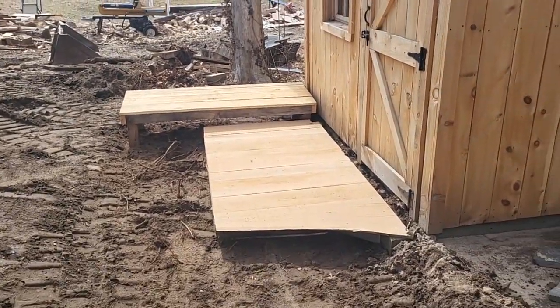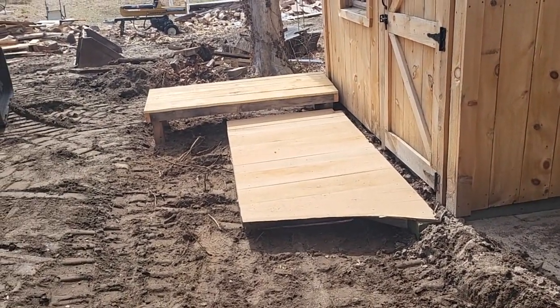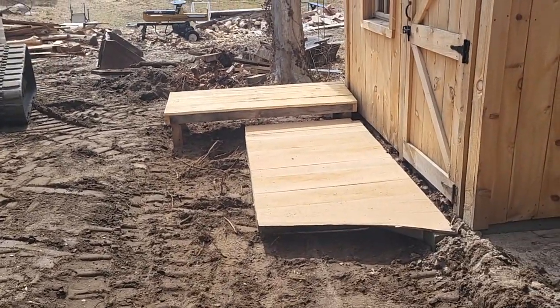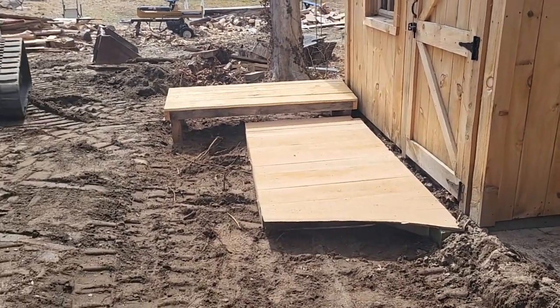All right, well, I appreciate the watch. I don't think you learned anything, but hopefully it's just a cool little project to put a chair out here and be able to sit in the summertime and have my coffee and everything, and place maybe where Danny can hang out, and I can put a bowl of water up there. I tried putting a bowl inside the shed. He just won't go in and get it.